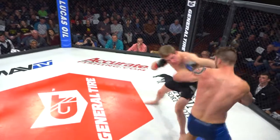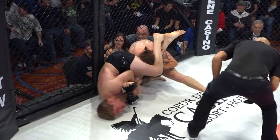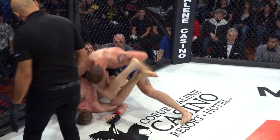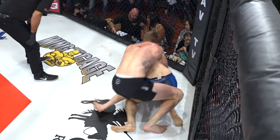Take a quick look at the replay. A lot of action going on here. Eilers was able to take it back to the ground again. Ultimately, there'd be a nice scramble. Things would change around here with Fisher trying to pull off the armbar, showing his ground game skills as well. Right here, maintaining control as he takes the back of Eilers.